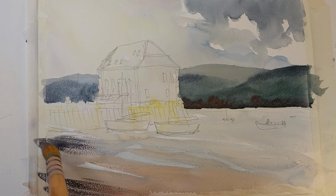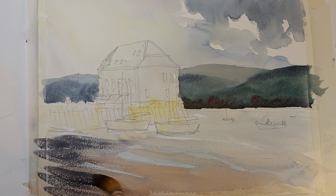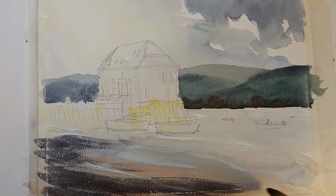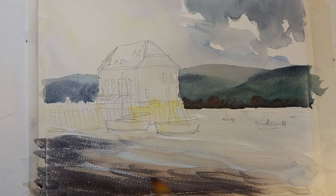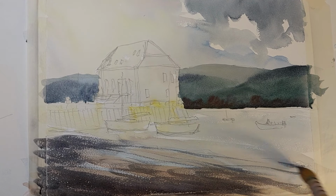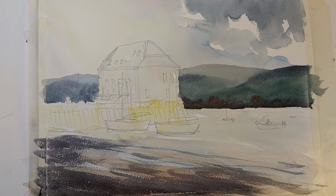So really I'm going in with the darker foreground shadow fairly early, because I want to get the feeling of light, and the only way to do that is to go dark early on. That's my feeling of this one anyway. There we go. Yeah, that looks pretty good. Okay, let's analyse what we've got.